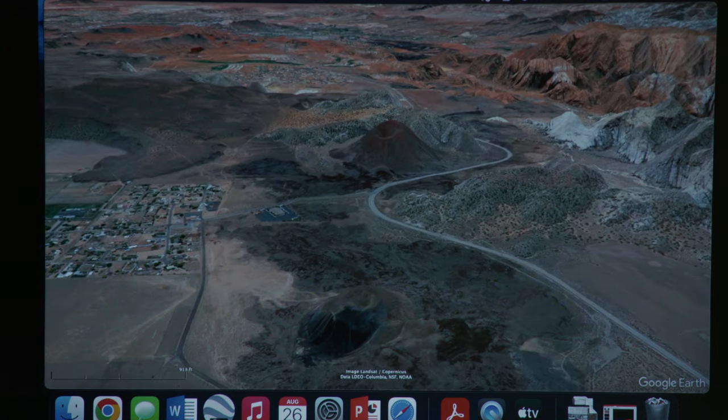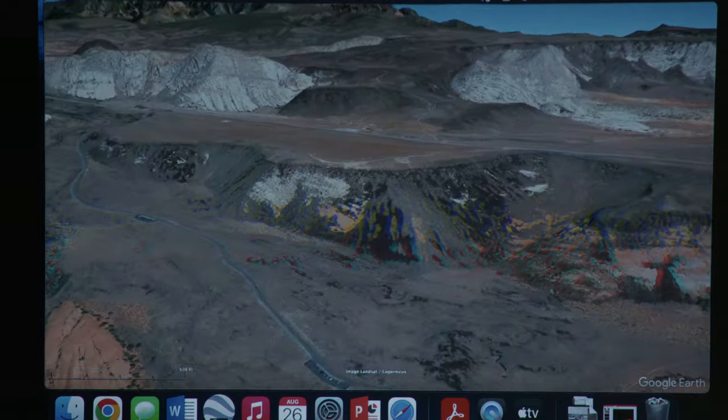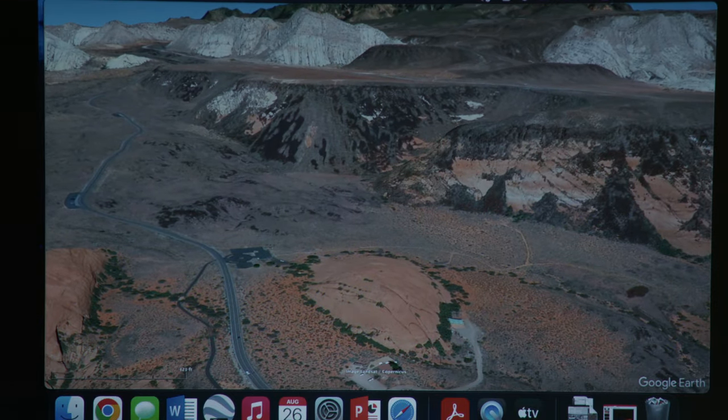Can we ask questions during the... Sure. The Santa Clara one, did that lava flow into snow again? Is that what we're seeing? It did. As a matter of fact, we're going to follow it right now. So it flowed down into Snow Canyon State Park.